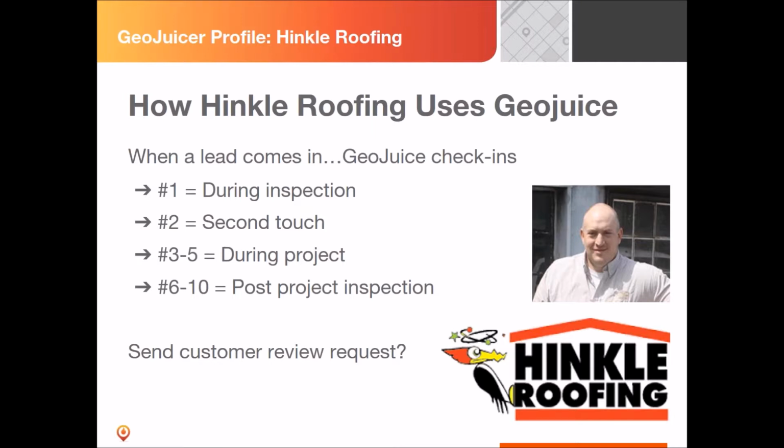Step two, once we have a quote in somebody's hands, we'll typically make a second or third trip back to the house with samples to review the proposal, to talk financing arrangements, to meet with a spouse that wasn't at the initial appointment, for whatever reason. So we'll typically have a second or third touch before we have a contract. On the second touch, we'll take a picture of the sample board propped up against the siding, or if we tack sample shingles on the roof, we'll take a picture of that, and we'll GeoJuice about it.